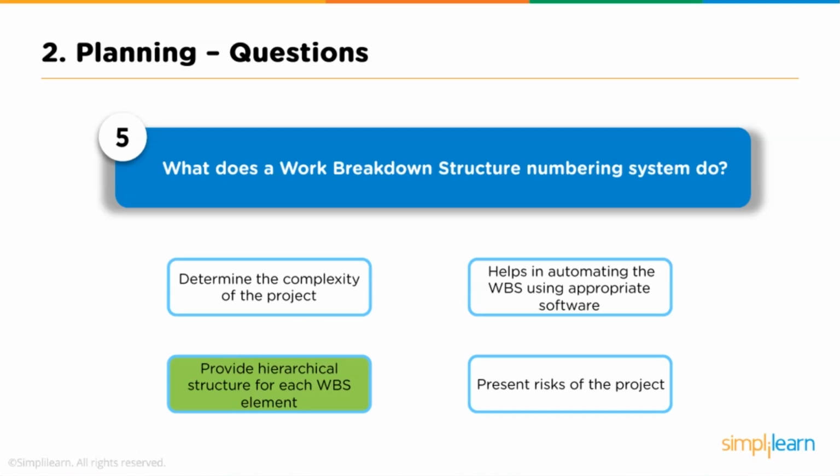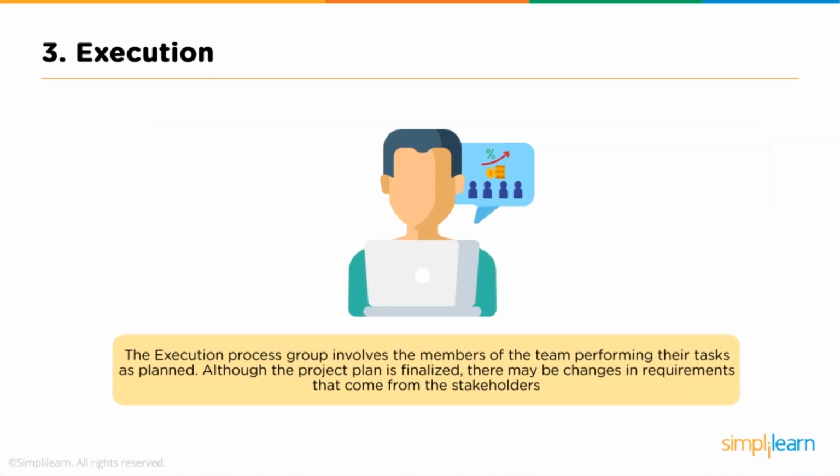Answer is provide hierarchical structure for each WBS element. So WBS element helps to understand each level of the product breakdown, the activities assigned to it, and the efforts required to accomplish that deliverable as a result. Execution. The execution process group involves the members of the team performing their tasks as planned. Although the project plan is finalized, there may be changes in requirements that come from the stakeholders.